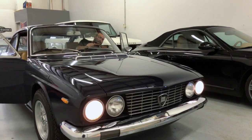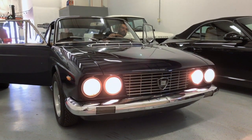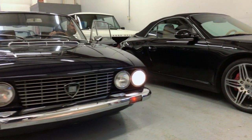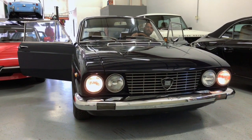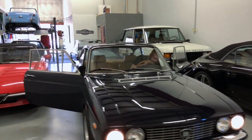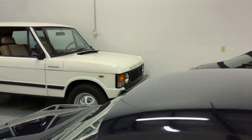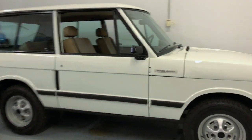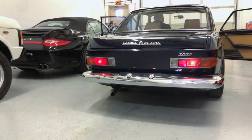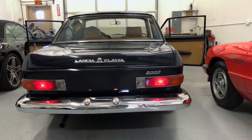Here's my driving lights. And our brights. And here's our left turn signal. And there's our right turn signal. And we'll go around back and I'll show you the running lights. There's our left turn signal and our reverse lights.